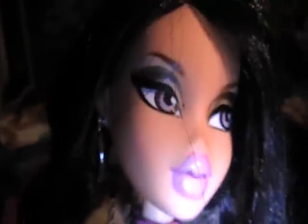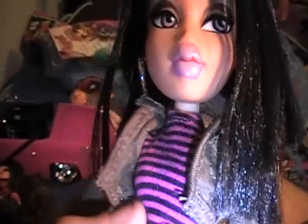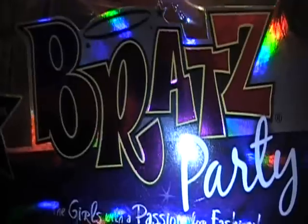And here's Jade. She's got long braids that are really loose, so be careful when you open her. And she's got this weird bangs thing, and she's got silver hoop earrings. And here's her outfit. The jacket and shirt aren't sewn together, and there's no shirt under this. And she's got grayish skinny jeans, really skinny, and high-heeled sneakers.